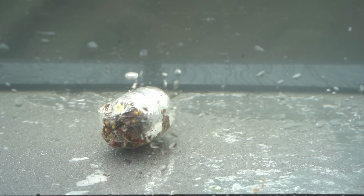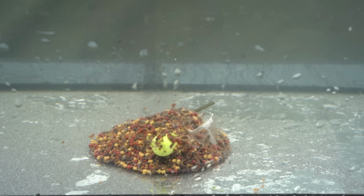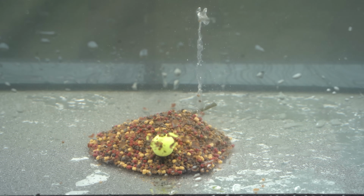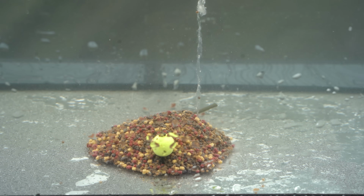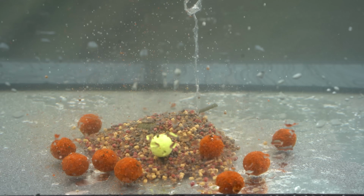Weed, to a certain extent, it'll sit over pretty much any weed that's out there. Any silt on the bottom, you will 99% of the time be presented with a solid bag. So I'll fish with them over bait, I'll fish with them on their own, and they always tend to get me a bite.